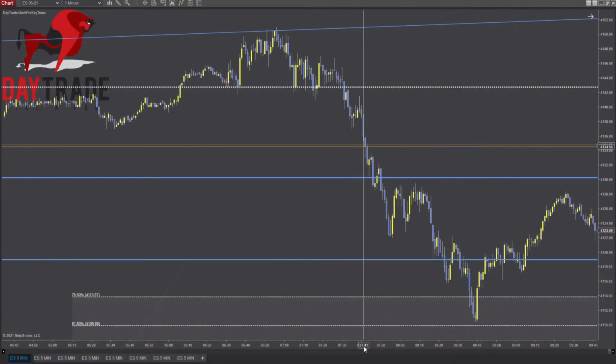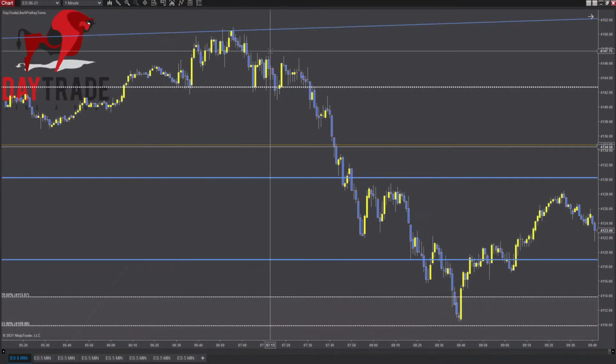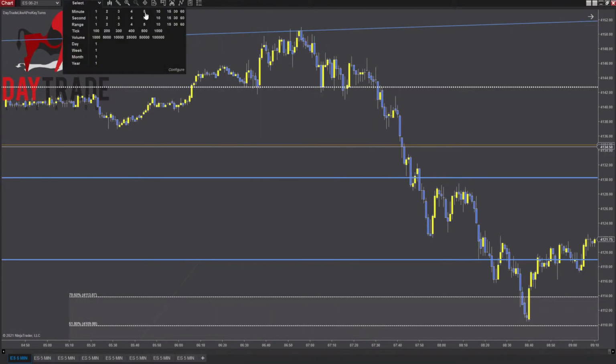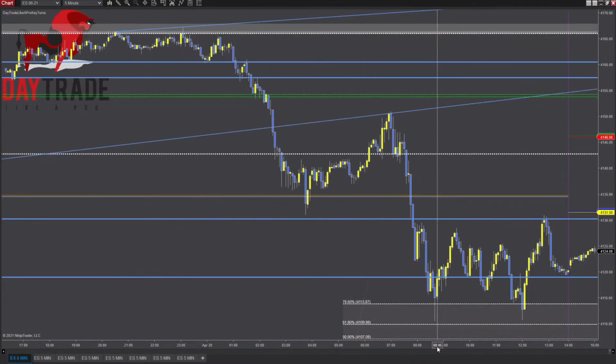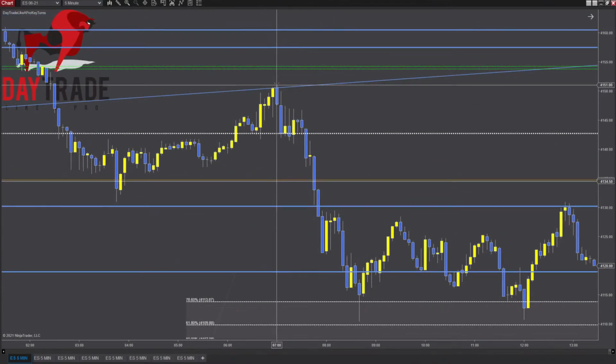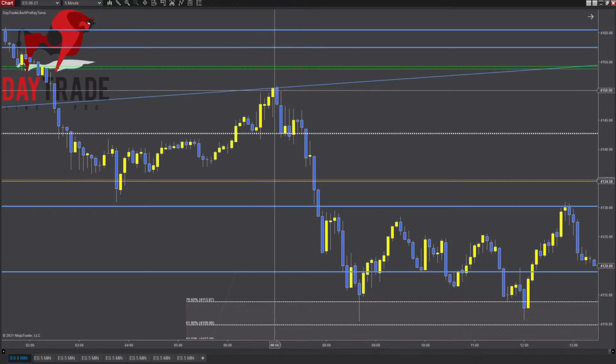So, a couple of things that we said coming into the open. You'll see I have a 1 minute chart loaded. Let's load a 5 minute chart up. Okay, something didn't look quite right. Okay, there we go. So, here's our 5 minute chart. Coming into the open, we said we had a few areas up here. We had this 49, and then we had a 52 area up here. This is what I'd drawn in on Friday.